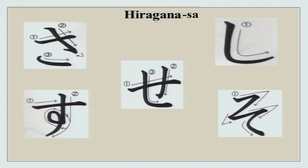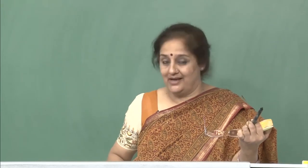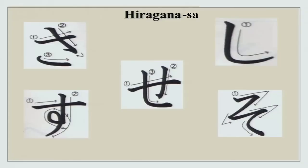Now, you have it all in front of you. In one go, you can see all of them together, sa, shi, su, se and so, and the stroke order is right there. So, you can practice it at home and make blocks, get a square notebook and write in the square in the center, a maths notebook, and write it properly and you will be able to get your stroke order correctly over there.